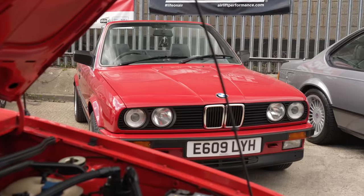Matt, thanks for coming down. Nice to meet you, Ross. Yeah, nice to meet you too. Now, the engine bay is open for a reason. Why is that? Yeah, it's had a full engine bay restoration about 5 years ago. Everything came out. The engine bay went back to bare metal. I've had it all painted. You can actually see that. It's so clean.